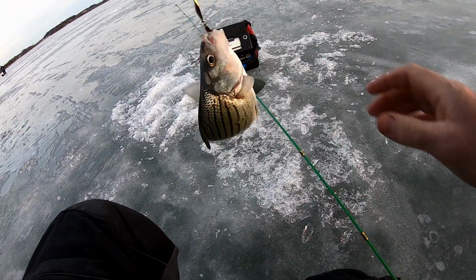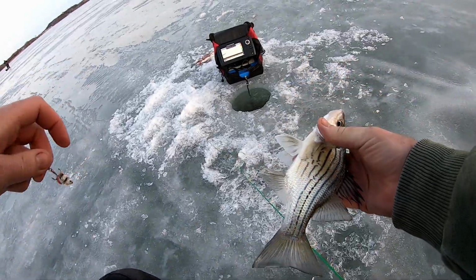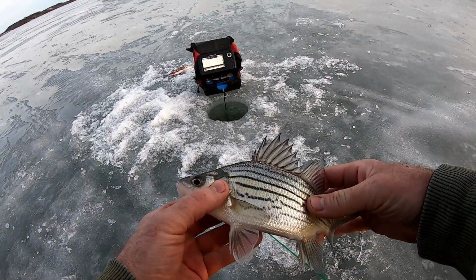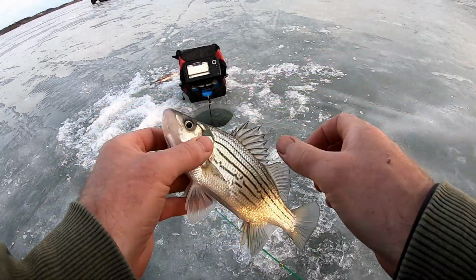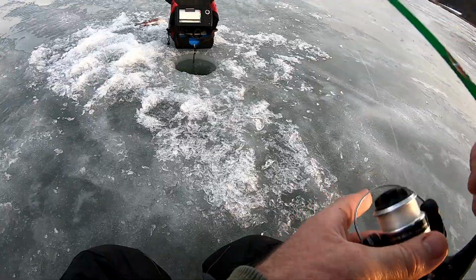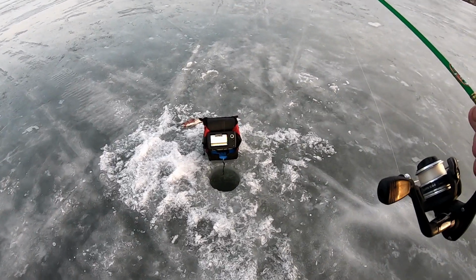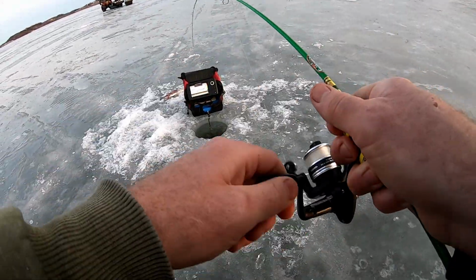Here we go. Back in the hot hole. Hammered one right off the bat. Saw him in there when I got in this hole and he didn't hesitate. It's a cool little fish. Sun's going down. Get him back. That's so cool.